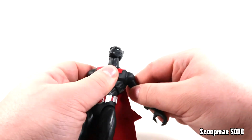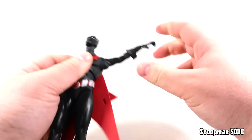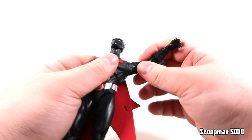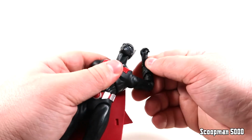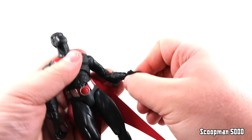They're not really all that usable, but it's just that little extra dynamicism that it's adding to the figure. Otherwise, very standard. He's going past 90 degrees on the shoulder. The bicep cut is there. Double jointed elbows are pretty good. He's punching himself in the face. And then we do have McFarlane hinges at the wrist.